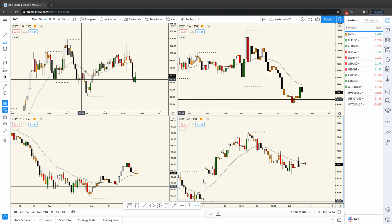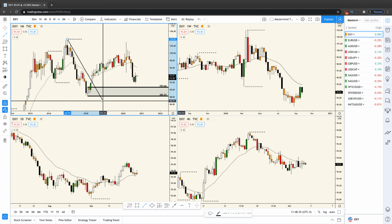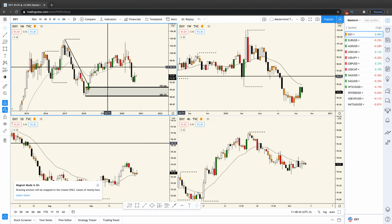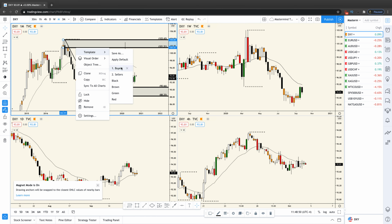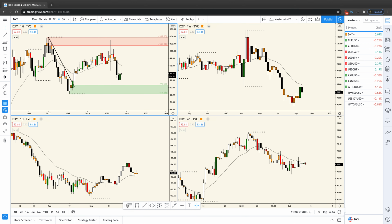So we'll start with the monthly here. I see this little demand zone here, and why is that demand? Well, it is responsible for breaking this downward momentum. I hate this magnet tool for that. It's responsible for breaking this downward momentum, so that is why I'm going to draw that. And as far as supply goes, this isn't the greatest supply zone, but I am going to draw it because it is the high and it reacted off of it, so I am going to keep that there.